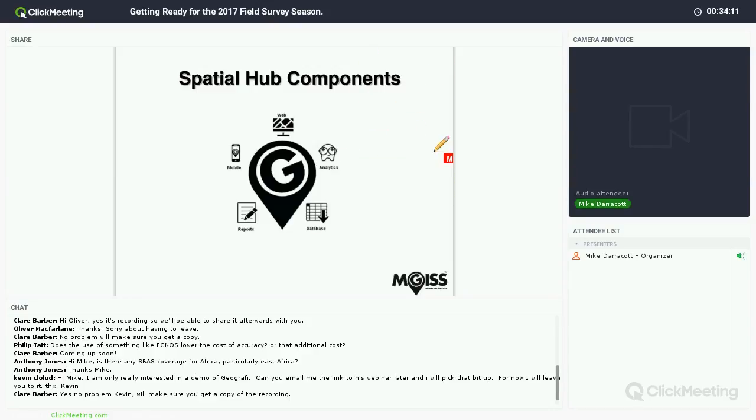So again, just a quick look at our own application. So what we've, as MGIS, looked to develop, certainly over the last couple of years, is an approach which gives people the ability to use different components, either to plug into an existing simple workflow that they've got, or to look at using different components to build an end-to-end application based on our knowledge and experience within the industry.